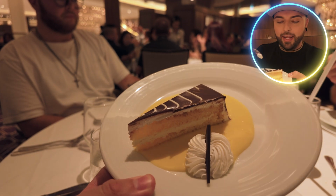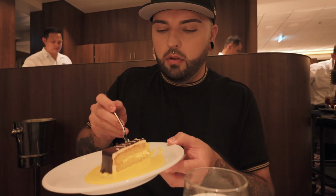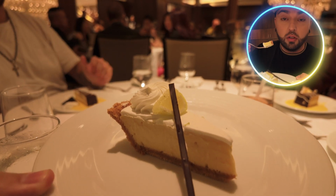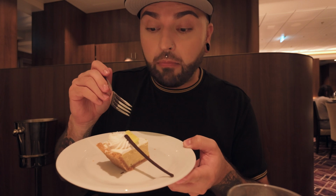I'm stealing some of Nate's Boston cream pie because I never tried some before in my life, because I ain't ever been to Boston. Oh, it's good. Now I'm going to try the key lime pie. That's what I got, which looks really good. This is good. It's real limey.